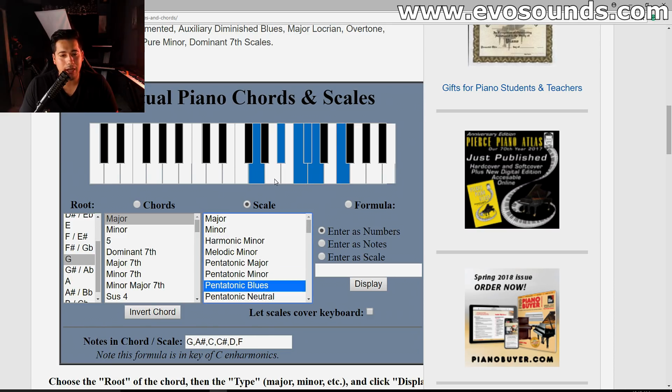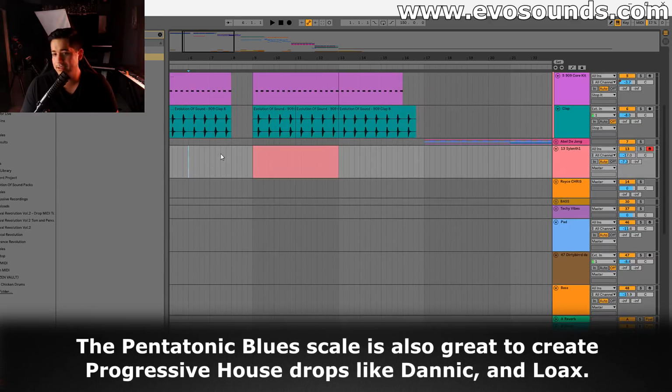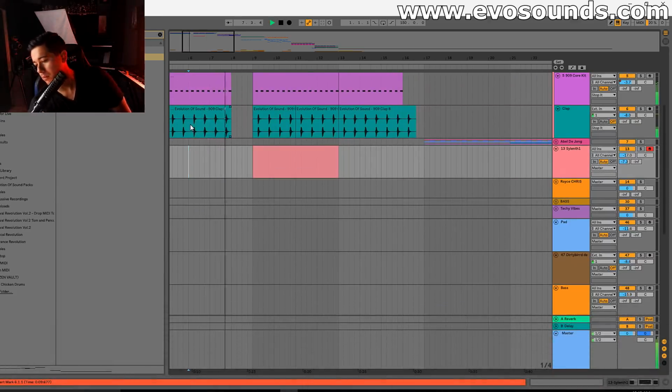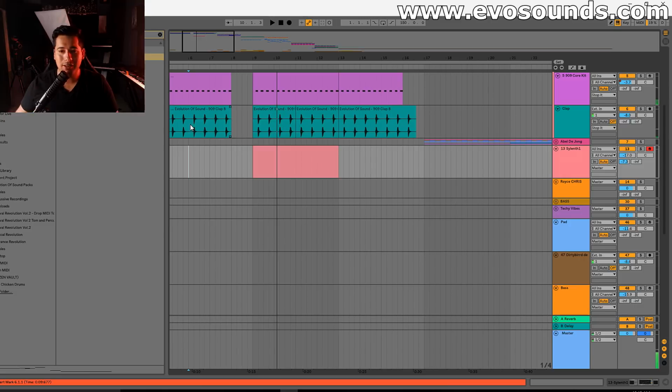Like if we go with the Pentatonic Blues, which is the G, the A sharp, and then we have the F, and then the D, C sharp, and then the C, we can create some cool vibes. Now, what we want to do essentially is we want to have something like this that builds up, and then this is the last drop. And right there is where we want the climax part.